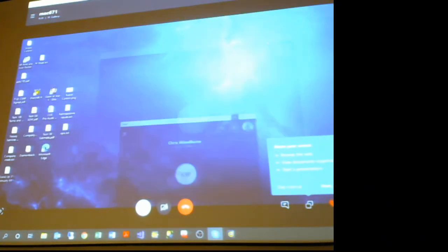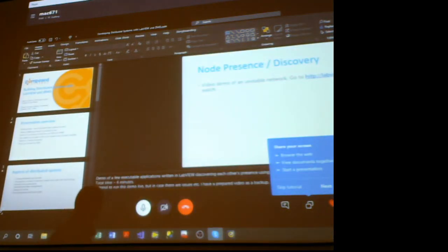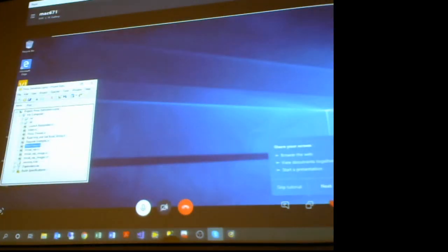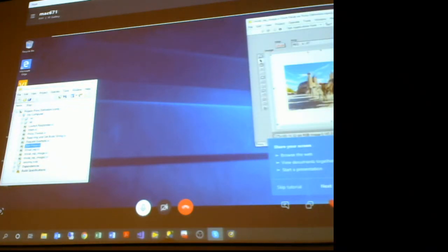Awesome, yeah, I can see that. Is this resolution all right? Yeah, it looks good. Let me just get into my virtual machine and pull up a few windows to see if these things are legible. Is this legible, for example? Yeah, that's pretty good. All right. Awesome.